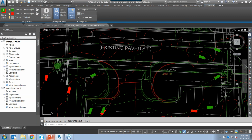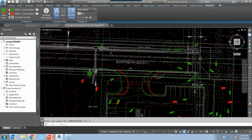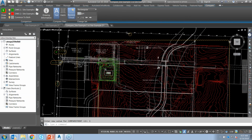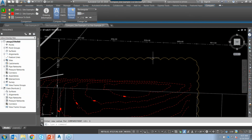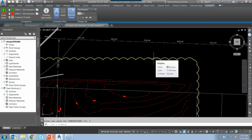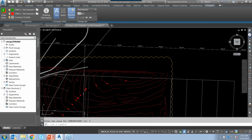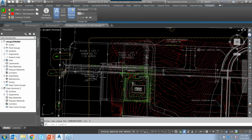I can also select up top here. Well, actually, before I do that, I'm going to show this off real quick. It doesn't have to be in order, but there are also revision clouds that come in. And if I zoom in, you can see this great big revision cloud. What it does is encompass the entire area where possible changes have been made. Again, it's comparing those two just geometrically. That's the controlling factor there. But right now, it's set to rectangular.